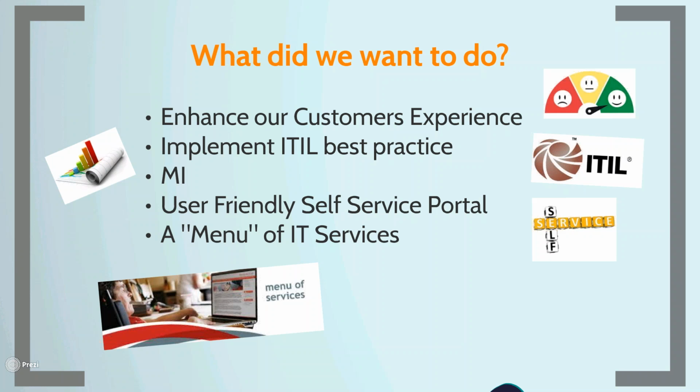And we wanted to introduce what we called our menu of IT services. So people knew what the service desk did, people knew what user support did, people knew what happened in IT. We did try to tell them that we weren't a bunch of boffins. So we wanted to come up with a good way to show the services that IT offered and how we could make a difference to that first customer experience, for anybody new joining the company and for existing colleagues as well. So that's what we wanted to do.